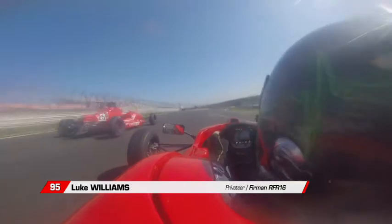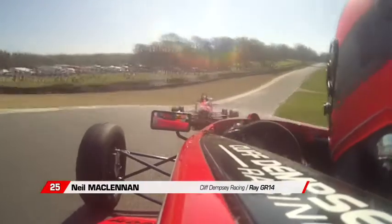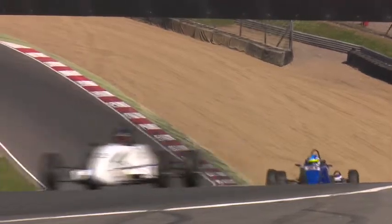Meanwhile, Williams looking to the inside at Paddock Hill Bend. McLennan leaves the door open. Williams lays on the brakes. McLennan can't do anything about it. And as he scrabbles for traction, Williams hits the front again in race two of the weekend. Now then, the question is, can McLennan hold on?